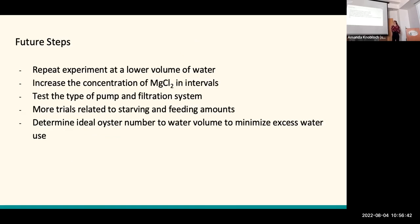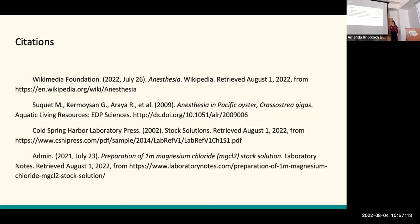So some further steps that we could do is to repeat the experiment at a lower volume of water. We could increase the concentration of the magnesium chloride in intervals to find the lowest amount we can go, or find the optimal amount that we want. We can test the type of pump or filtration system, and we can do more trials related to starving. We could also determine the ideal water volume to minimize excess water use and really make this a very good protocol to use from now on.